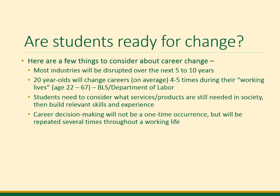Career decision making will not be a one-time occurrence, but will be a cyclical thing repeated several times throughout a working life to make sure students are always assessing their own selves and their own abilities and applying those to the workplace.